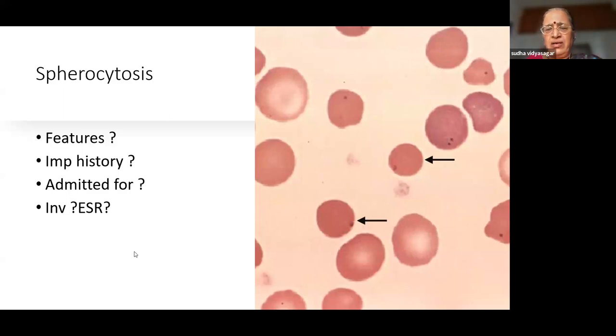And of course, you're looking for spherocytes, which is what I showed you here. And then the other investigations are as usual, and you do an osmotic fragility test. This thing is fragile because it's already ballooned up. Little more hypotonic saline you put in, it will burst. That's what is happening.